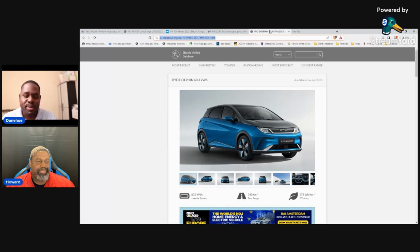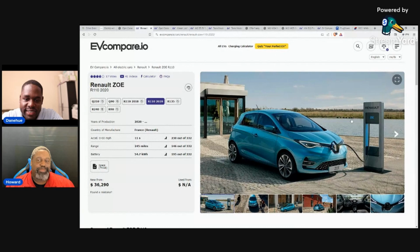Howie, what's your number five? Okay, my number five is going to be the Renault Zoe. Right, Zoe. Okay. So this basically has a 54 kilowatt pack. It's a small size car. Comparable size would be the Toyota Aqua, or the equivalent of the Prius C, roughly about the same size. This can basically take you to Montego Bay and back on one charge without any problems because it does have a good range.